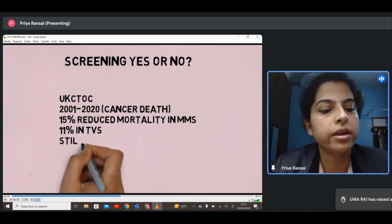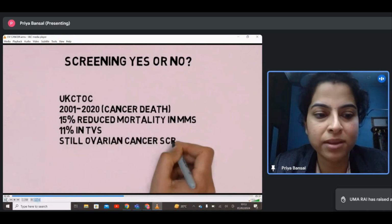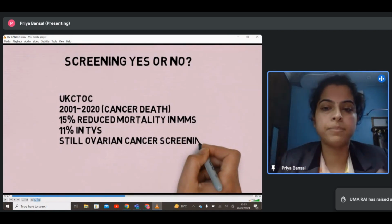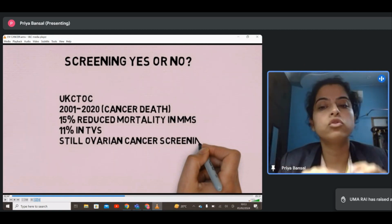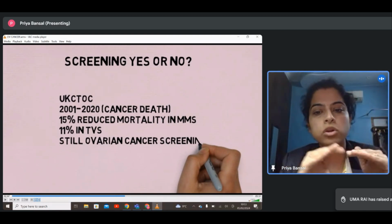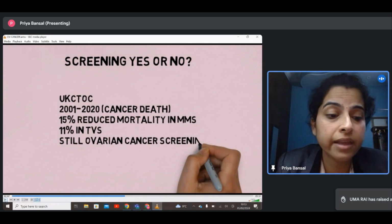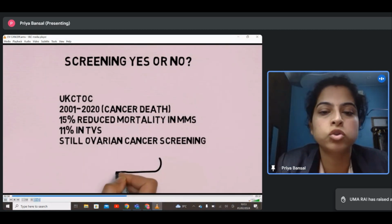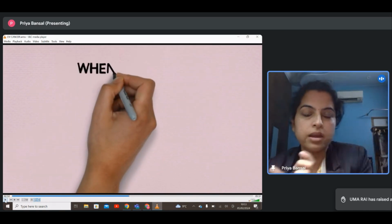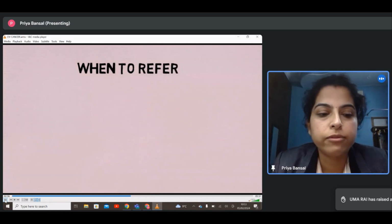Still, the answer of the trial was a big no to screening. And the reason for that is basically something more UK based, I will tell. All of the TVS and CA125 are happening in NHS, which is a government sector. It's free of cost. So the cost burden in detecting these 15% and 11% ovarian cancers early was not actually statistically significant. And that is the reason that ovarian cancer screening was declared as not to happen in future. So that is why the cancer nurses are doing the high risk analysis to find out which patients need this screening.